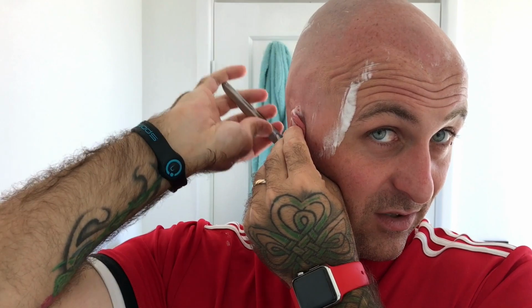But there's no doubt about it. It doesn't matter what you shave with, how long it takes you to shave, how close or how unclose the shave is, what products you use, you will irritate your skin. It is part of the shaving process.